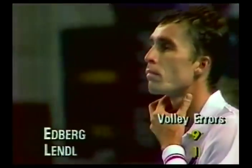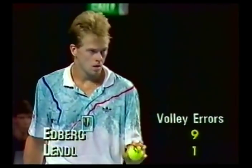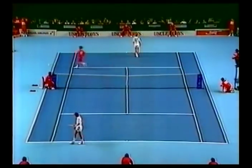So the volley errors: 9 to Edberg, 1 to Lendl, but of course Edberg spending a lot more time at the net, but I think more errors today through the power hitting of Lendl. That's caused those errors.